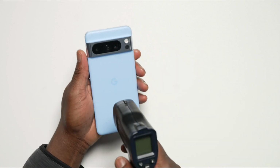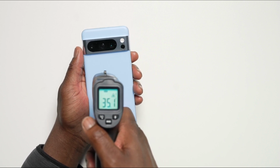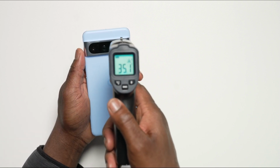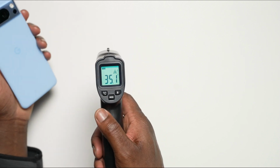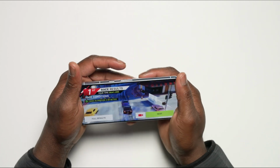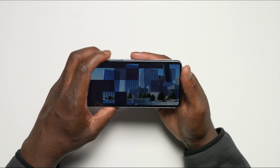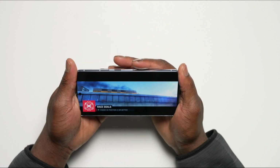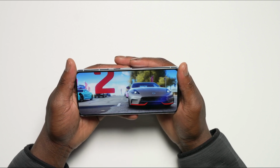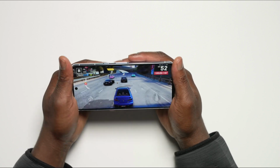Let's do a quick measurement of the heat performance. So we started at 30.7, is now at 35.1. So temperature has gone up ever so slightly after 2 rounds and 2 sessions. We'll do one more. And this is the real-time performance with temperature measurement for you to see how it is. Overall, again, as stated in terms of just optimization and raw performance, Tensor chips ain't really about that. Are they adequate enough? Yeah, I guess.